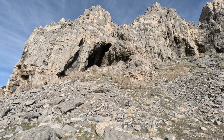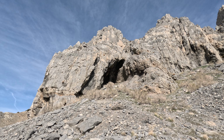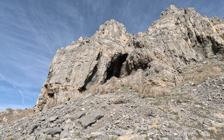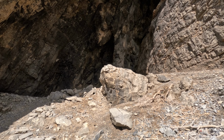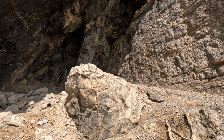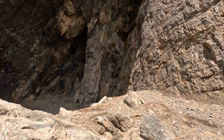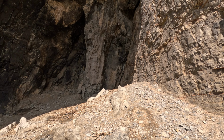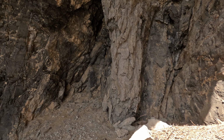Here's the cave a little closer. It looks like a big open mouth with a set of tonsils in the back. Let's go take a closer look. Woo! Slippery. From experience, these caves always look a lot cooler from far away. Big black hole in the side of a hill, and you get to them, there's not much to them usually. You still gotta look though, because you never know what you're gonna find.